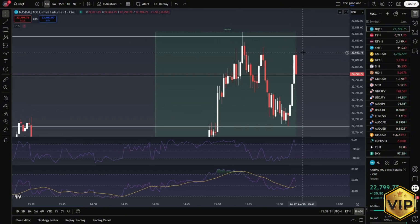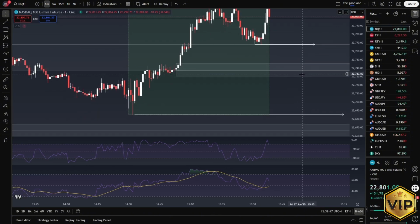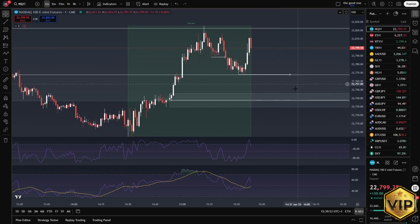Possible area for shorts, though. Nice little break. Come back up, retest. And now you'd be basically looking for your first scale out at this level. And then kind of just maintaining the same areas of interest from what I previously mentioned.